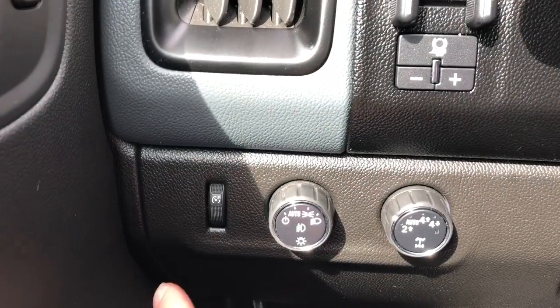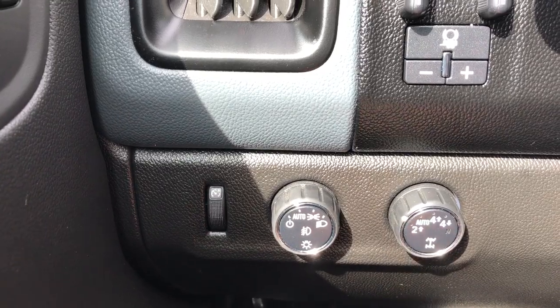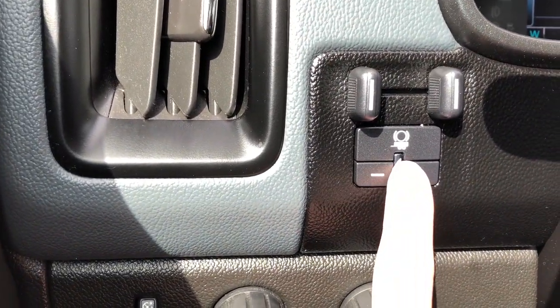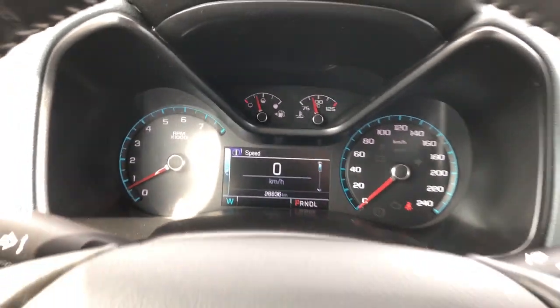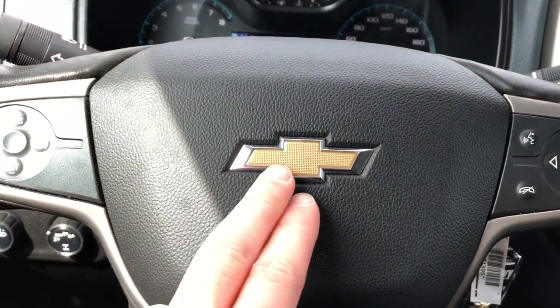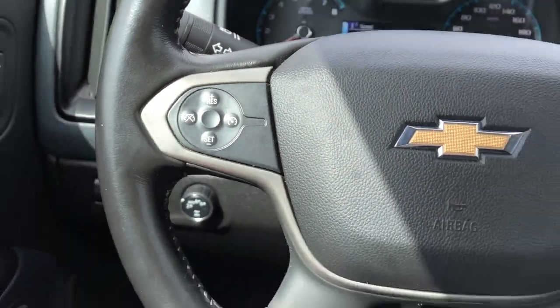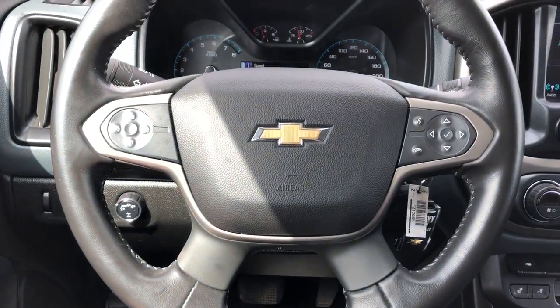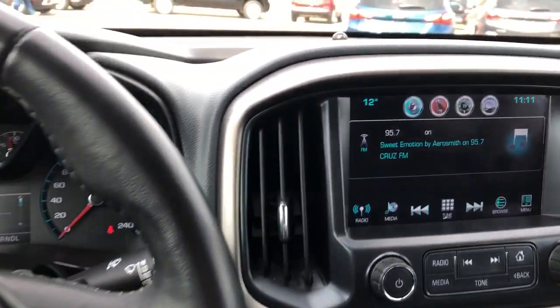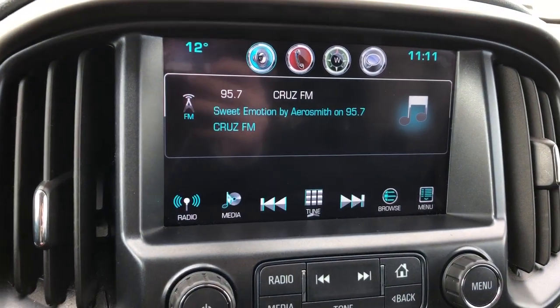Off to the left of the steering wheel, we have our interior lighting dimmer switch, daytime running lights, and four-wheel drive system. We also have our trailer brake, our gauge cluster, radio controls on the right side of the steering wheel, our classic Chevrolet bow tie in the middle, and off to the left we have our cruise control. Steering wheel's wrapped in black leather, our Bose speaker tweeter up above, and our infotainment screen.